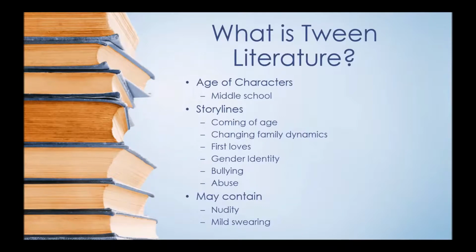You also want to look at the storylines. What happens to the characters in the story? Are they going on a parent-free adventure? Are they dealing with discrimination or bullying? Is that based on race, culture, or gender? Are they being abused or neglected? What does the family dynamic look like? Is there a substance abuse or mental health issue? Does someone die? If so, is it tragic or unexpected?